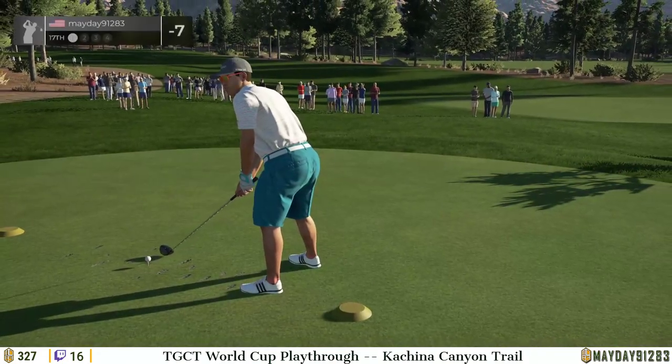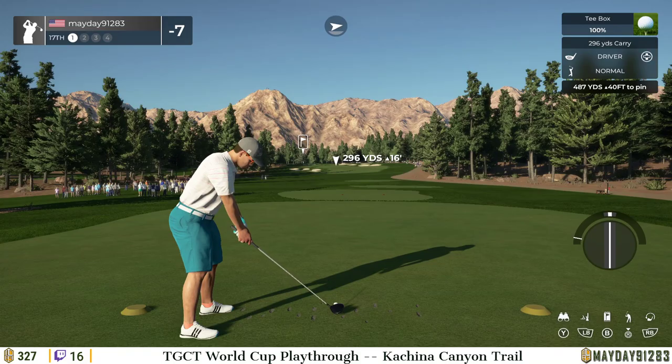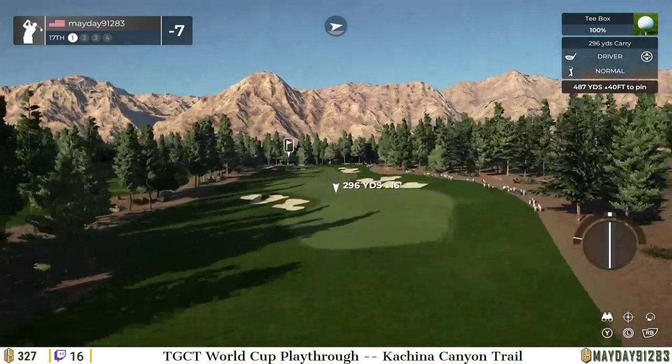Hey, Narwhal. It's a little golfing village near Flagstaff. I see.